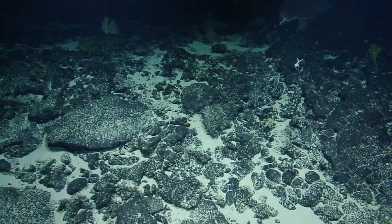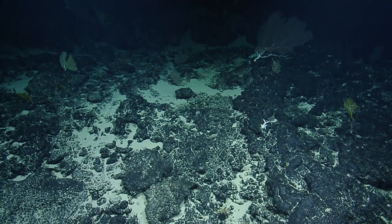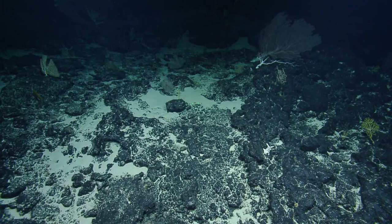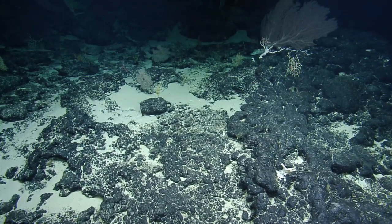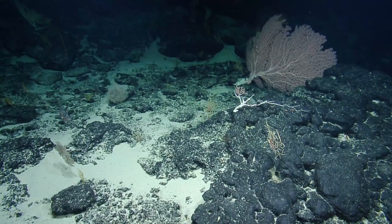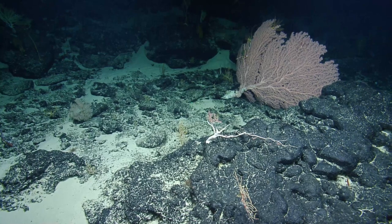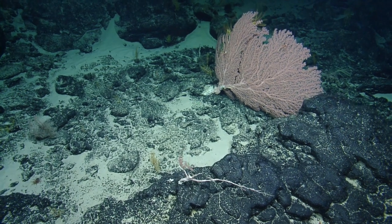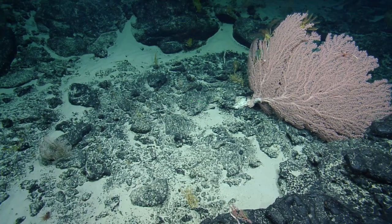Good morning. Let's do 30 meters, 110. We also, just as an update, don't have a lot of sampling capacity left. I think one biobox. Wow. That is a very large hemicorallium. We also have not gotten a rock for a while, so we need to grab another rock at some point. Oh, the squat lobster wants a hug.